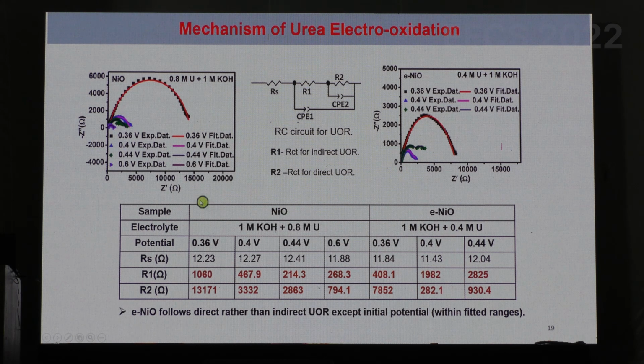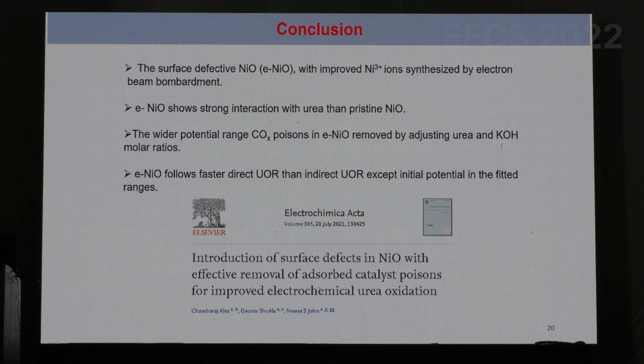You can't really establish it, but from the impedance spectra you can fit these equivalent circuits. One is the simplest circuit, the Randles circuit, and there are two components we have fitted for the indirect UOR and direct UOR. You look at the resistances involved, and if you compare the electron beam irradiated with the pristine one, you get much lower values of these resistances, mostly for direct UOR in the case of ENiO. A lower resistance means you will get a lower Tafel slope and good kinetics. So basically the conclusion of this work is that surface defective NiO by electron beam bombardment, ENiO, shows strong interaction with urea compared to pristine NiO. I'll just move on to the next one.